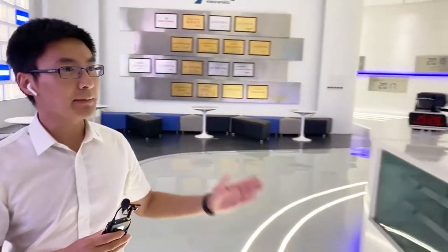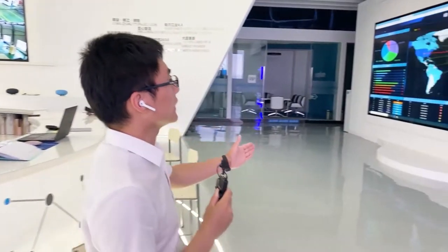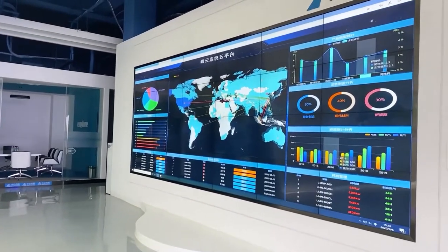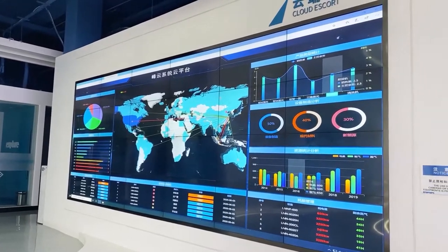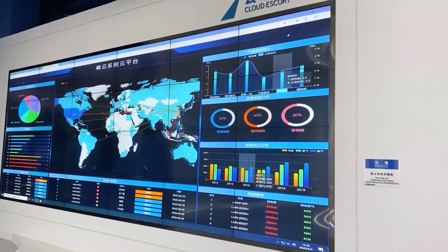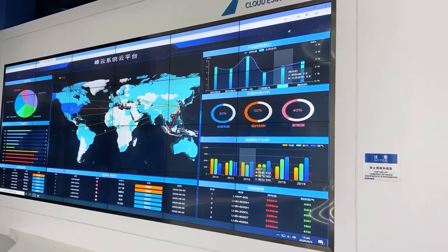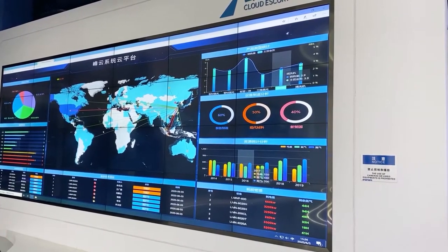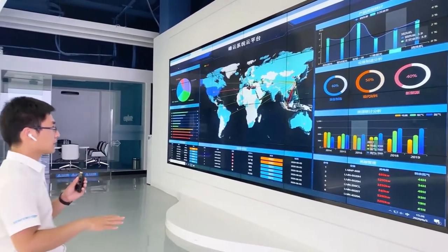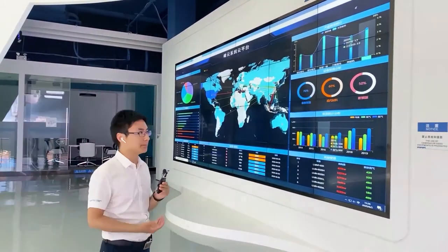This is the reception hall of the customer experience center. This big screen is the Feng Cloud system platform, which helps monitor the working state of the machines. We believe in the next one or two years, we will help customers monitor more machines and identify problems that may be happening in their machines and help them solve them very quickly.